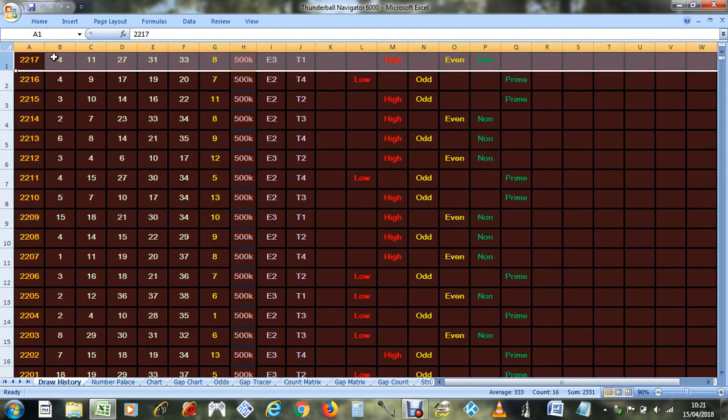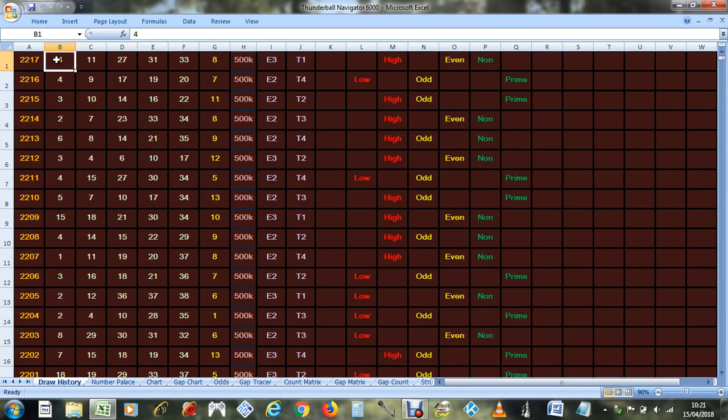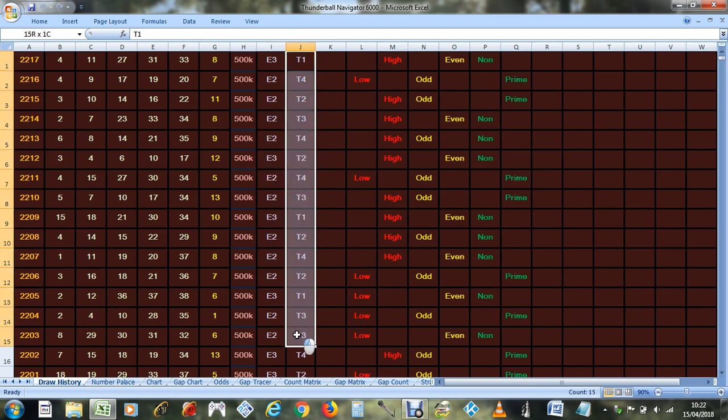Now, the latest result was made using machine 3 and set of balls 1. And you notice the current trend is machines 2 and 3, sets of balls 1 to 4.